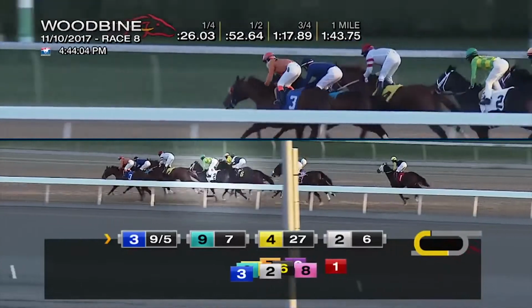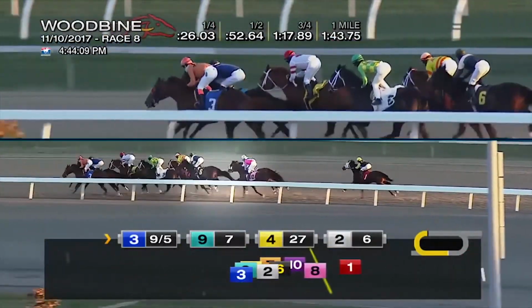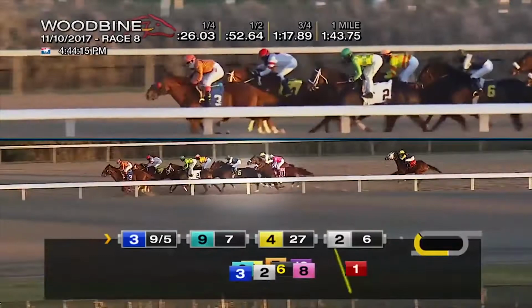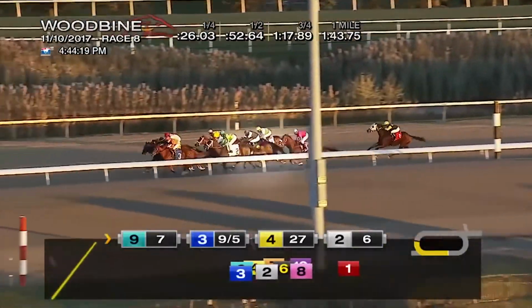Now we're gonna pick the race up again as we go into the far turn, the final turn of this long race, where the running is really beginning now. Bangkok, who's been sitting in a great position, is now going to be moving into the crowd of horses. Everybody's making their move here.